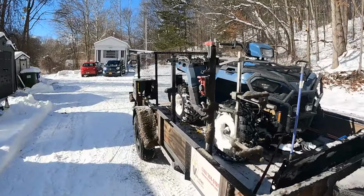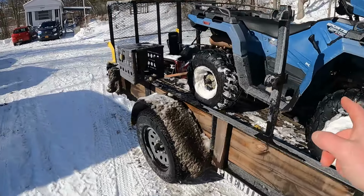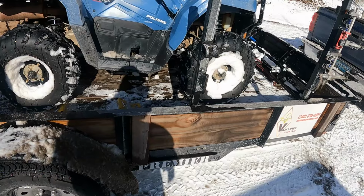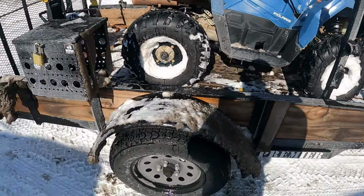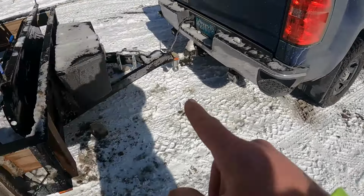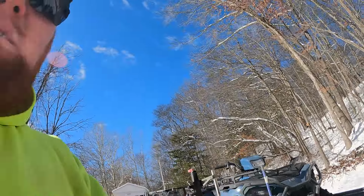So I am gonna go ahead and get this off and in the shed, get some heat on it to thaw it out. I'm gonna try to knock some of the snow off. And then if you remember in the last video, we had a problem with the chains on the trailer. So I'm gonna get that up to the neighbor, so that way he can fix those.